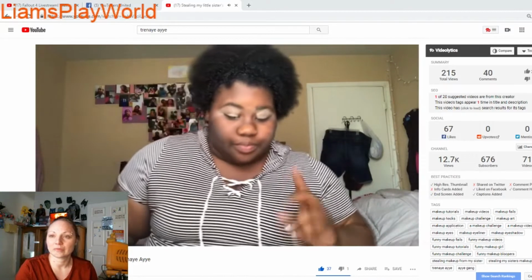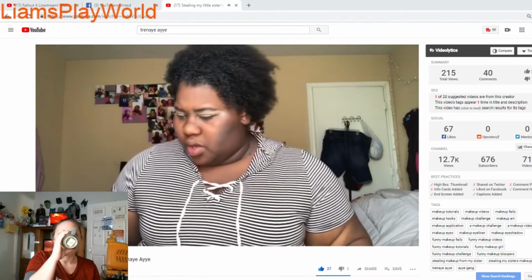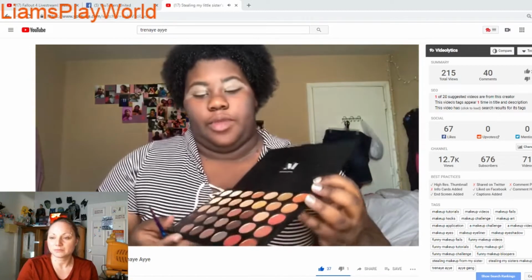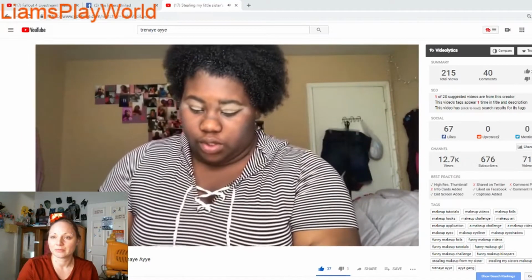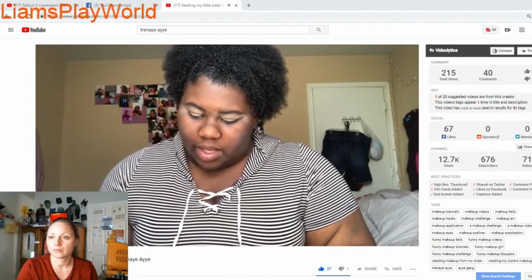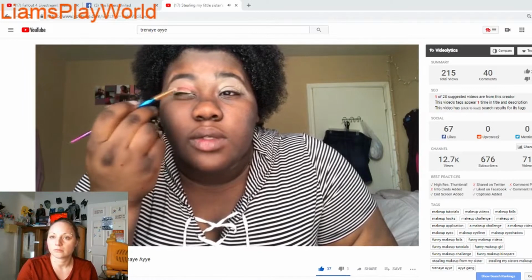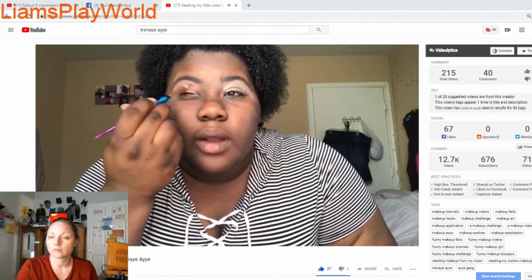I have faith. So, back to the Morph palette. I'm going to use a popping color. I want to use this color here, this one right there, which I think is what she used last. Maybe. And I'm not going to mess up her palette, because I know that she loves this palette, and she doesn't dig holes in her makeup like other people do. That's one thing I know about her.